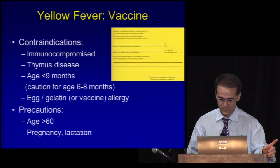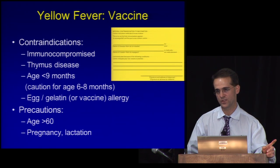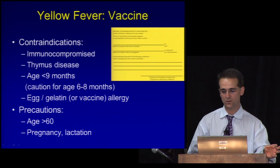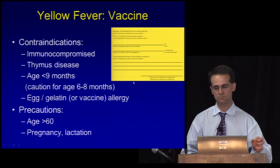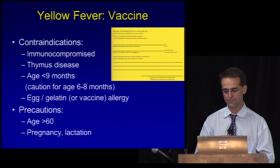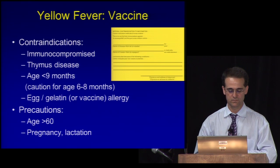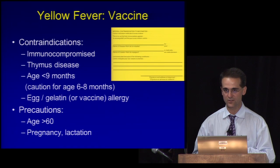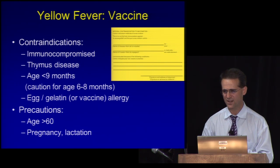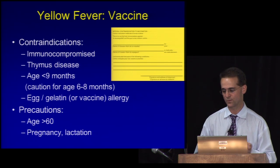If you don't get the vaccine, you can be denied entry into a country that requires it. We can give you a medical contraindication to vaccination certificate, which usually helps and greases the wheels, but you could still theoretically be denied entry, or told that you have to have the vaccine or you're not going to be allowed entry, or quarantined. That's rare. I don't think I've had anybody have that happen to them, but in theory it's possible.